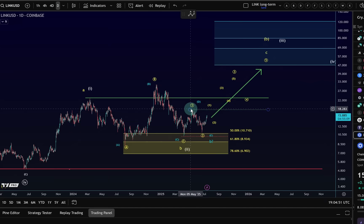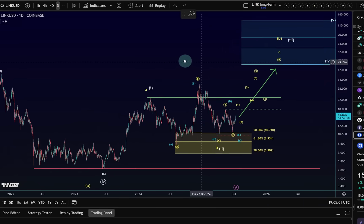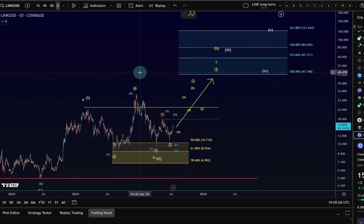So the Link chart, just want to start here on the larger time frame, bigger picture for those of you who are maybe new on the channel, for those of you who are interested in the bigger picture as well. Because I believe a lot of people are now coming into the crypto space with markets moving. So current idea is still here on the chart that we could be setting up for a rally towards the blue target zone, yeah, $47 plus.